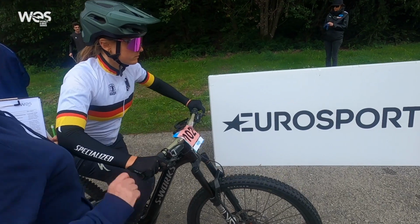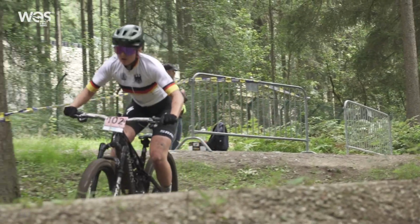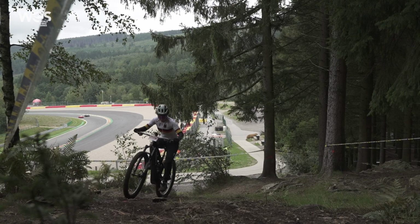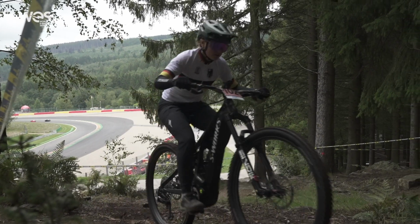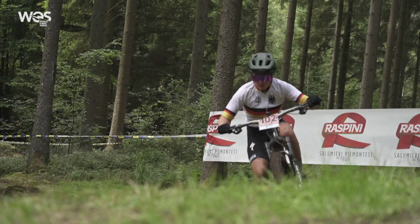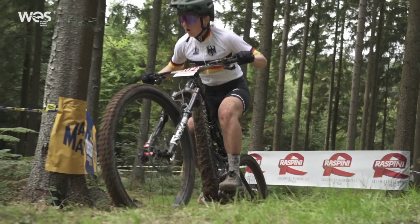So this is my first pole position with the German national champ jersey, and yeah, of course I really look forward to race and hope to win here in Spa, Belgium. The track is a bit different than last year, but still I really like the track here because it's really fast and in this environment with all the Formula 1 racing spirit, you really feel like you want to go really fast. It's super cool to be here and race in the middle of the racetrack. So yeah, I actually really enjoyed here to ride my bike.